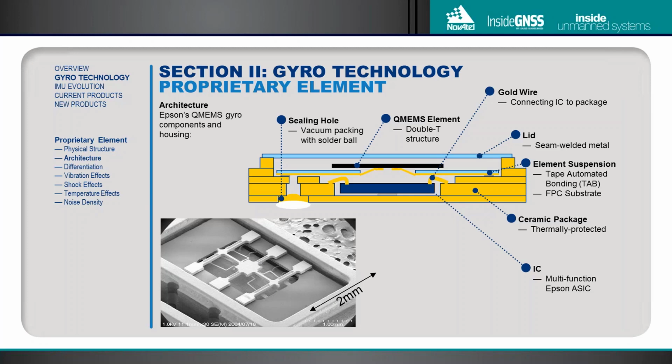The gyros themselves are actually fairly simple. We are a single element in a vacuum sealed cavity. It's a ceramic package. There's a metal lid, the IC in the belly of the package, if you will, wire bonded in. What is really the secret sauce, if you look at the image to the left, you see that there is something of a 4-point suspension floating that quartz element above the package itself.